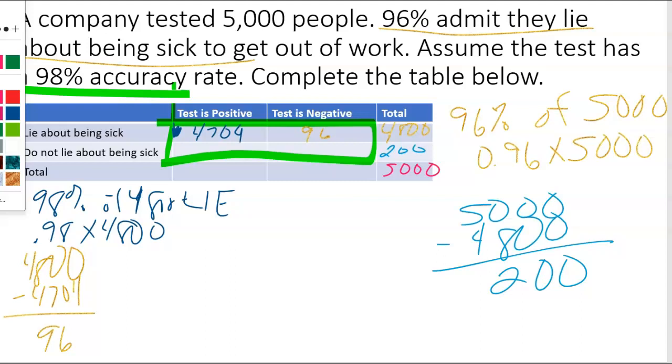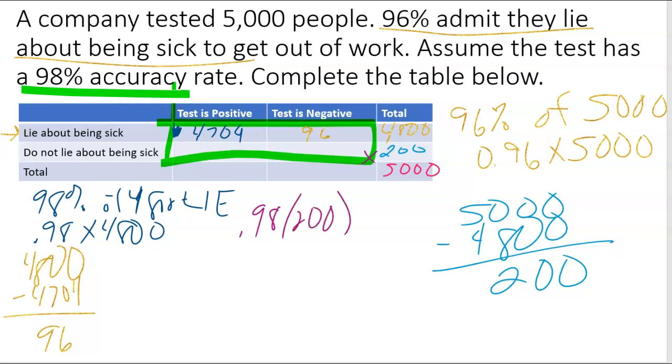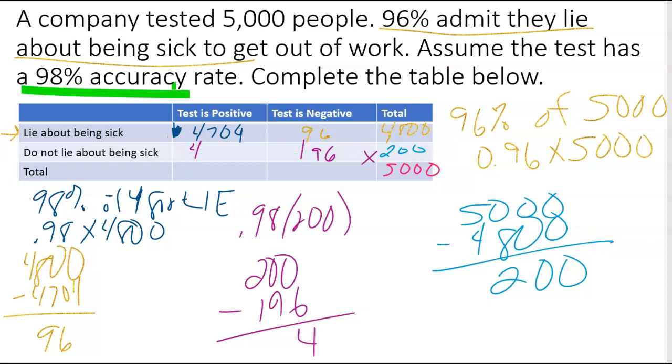Okay, great. Now let's talk about not lying. If you are not lying, then you would expect to test negative, right? So we would say 98% of 200 will test negative, and that gives me 196. So if 200 are total, 196 test negative, that means 4 of them are going to test positive. Then we can just add up the columns. So we have 4,708 and 292. That's how we fill in the table.